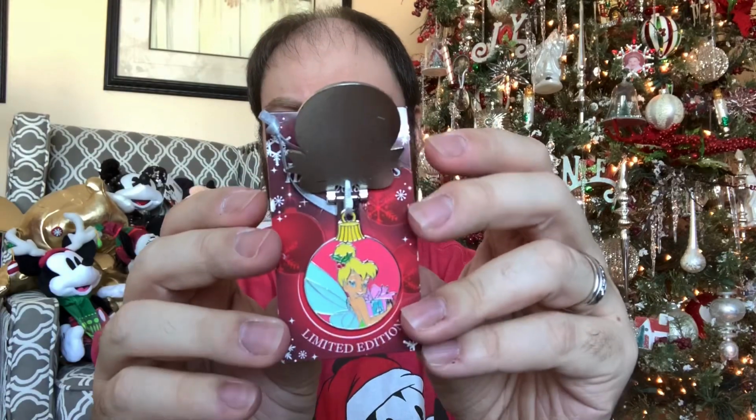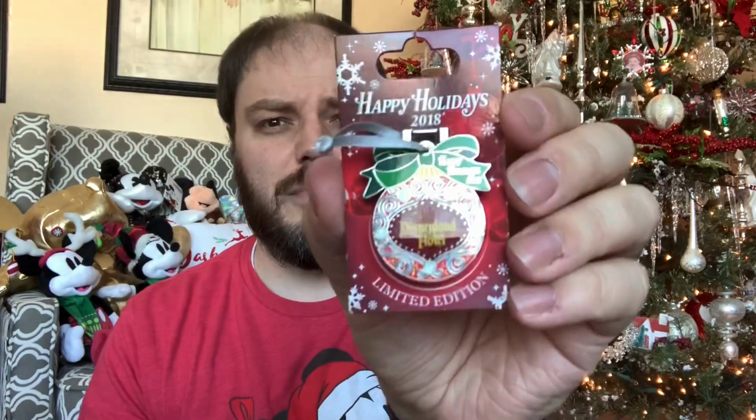Now the other thing, and I did pick this up from a pin sale. This was a 2018 Happy Holidays pin. It's from the Disneyland Hotel. I got this on Instagram from, I believe, Disney Chris. And it was just a beautiful hinge pin, limited edition. And on the inside it was Tinkerbell. So I had to get that because I have a small but growing Tinkerbell collection. And this just needed to be a part of it. So super glad I was able to grab that one.